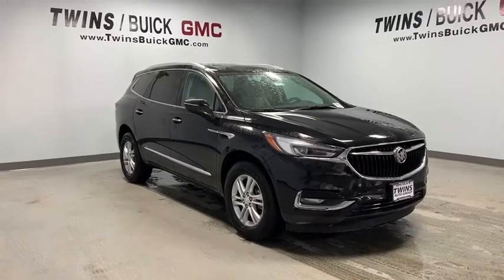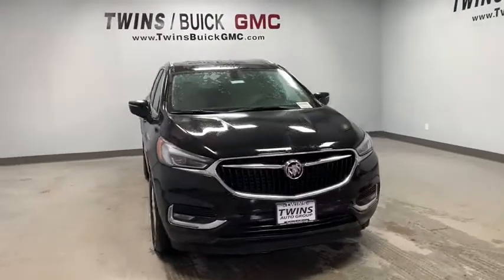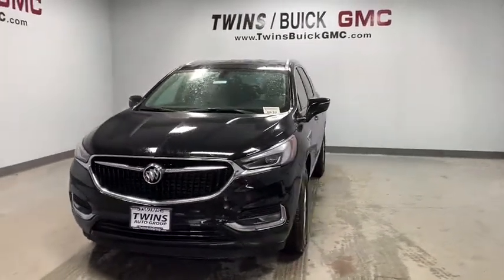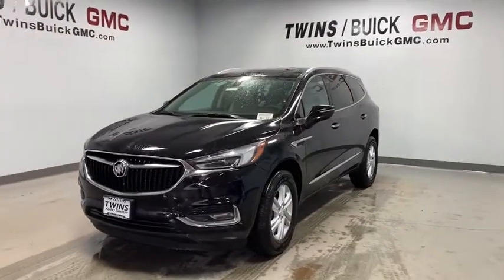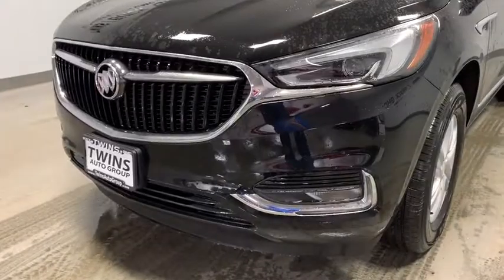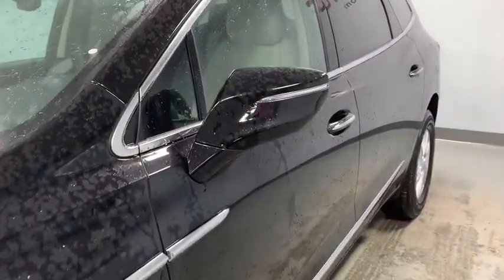2019 Buick Enclave. The Enclave offers three rows of seats standard, with seating for up to 8 passengers. Not only is it roomy and stylish, but Buick really did its homework on this vehicle. They did not cut any corners. This vehicle has less than 100 miles. Here are some of this vehicle's great options.